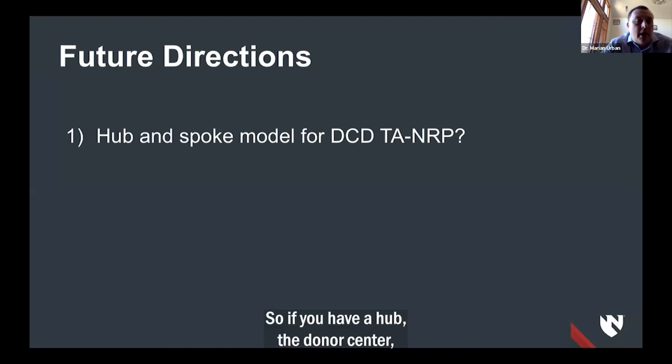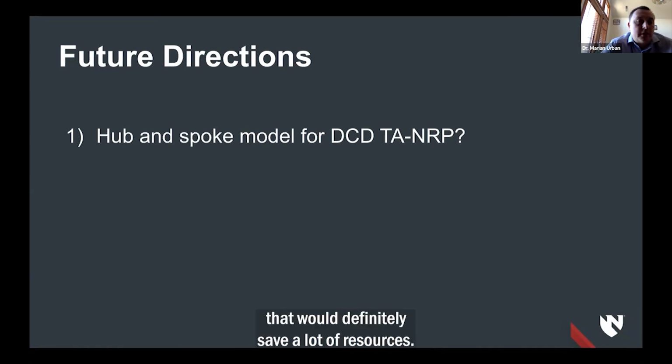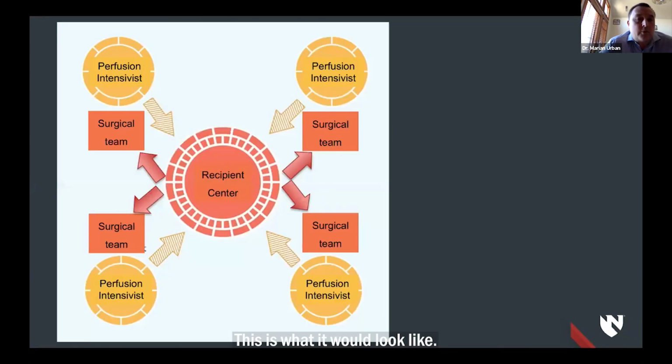So if you have a hub, the donor center, the recipient center, and then you go up to the donor hospitals, which you suppose have cardiac surgery on site, and they have perfusion on site, and they have intensivists that will be properly trained. That would definitely save a lot of resources. This is what it would look like.